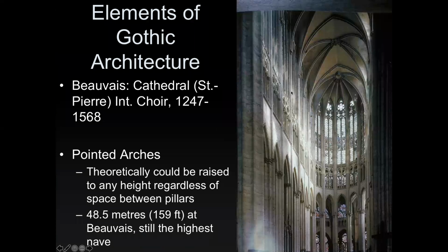So some of the elements of Gothic architecture are pointed arches. Theoretically, or more like hypothetically, it could be raised to any height regardless of the space between the pillars. And these pointed arches allowed you to have really big spaces. And the designers of cathedrals got into a competition where they wanted to make bigger and bigger interior spaces and higher walls, ceilings in the nave.